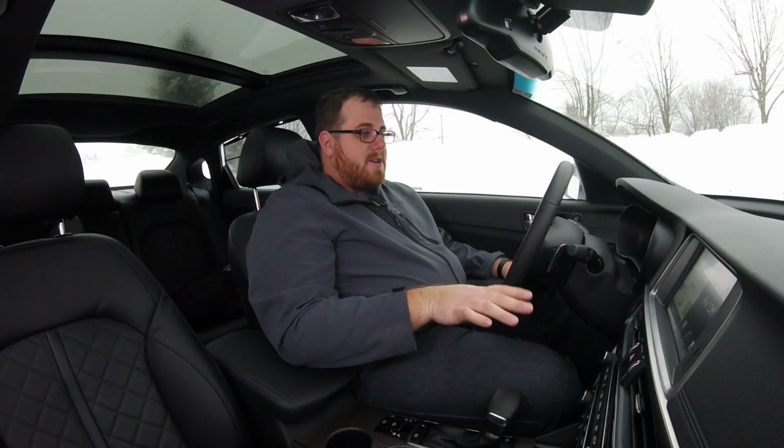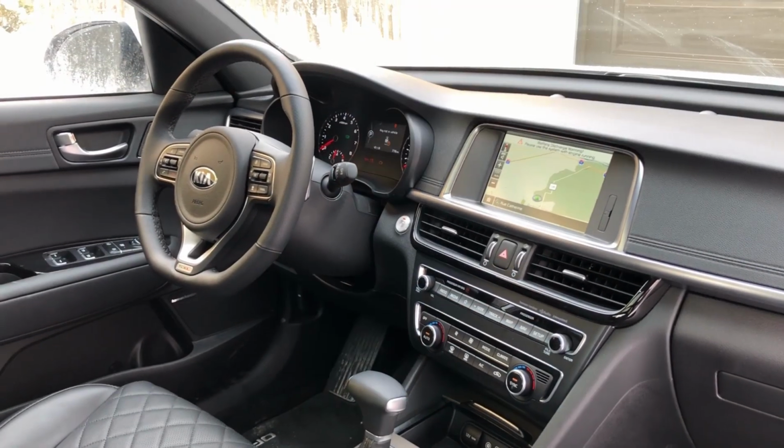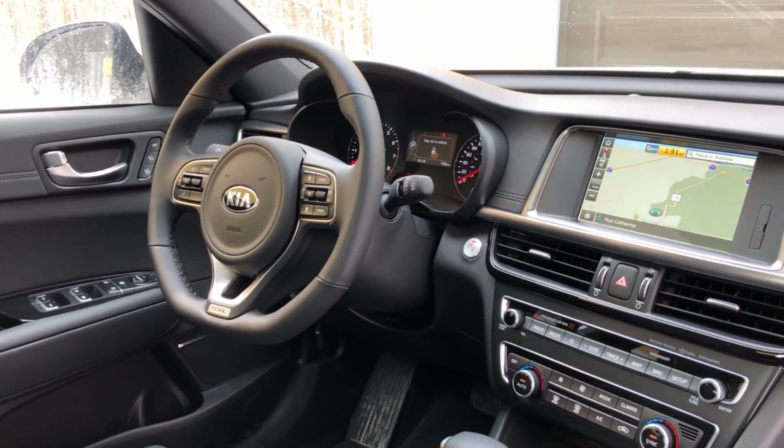So it's got a good system in here, and it's sort of a different option over what you would get on other vehicles, which is either Bose or another premium brand. So it's nice to see Harman Kardon in something that isn't a BMW.